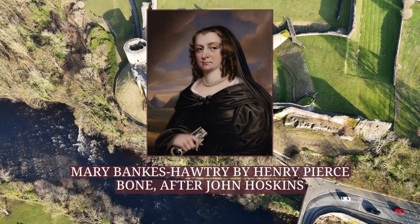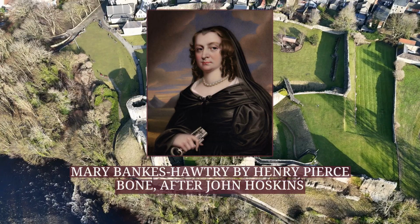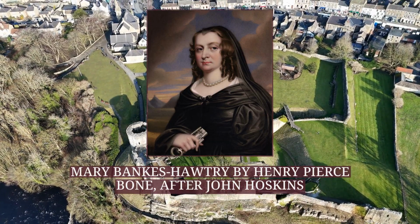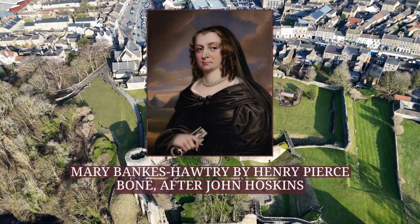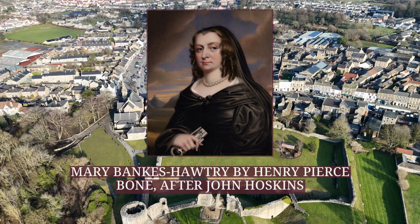Once inside, they waited until the besieging force attacked before making a move, so that the defenders were attacked from without and within at the same time. Corfe Castle was captured and Lady Banks and the garrison were allowed to leave.